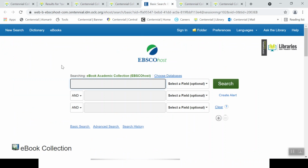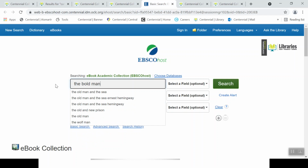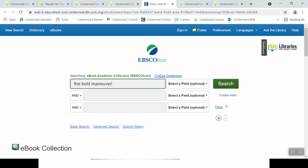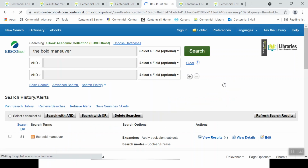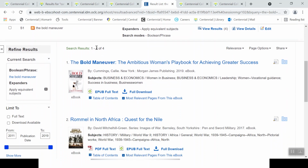And when you enter the collection for the first time, you'll have to enter your MyCentennial credentials. Afterwards, it's a seamless entry point, so you avoid multiple logins. Okay, here we go. Let's try this. We'll search for something called the Bold Maneuver. Cross our fingers, and away we go.